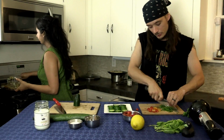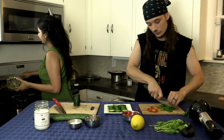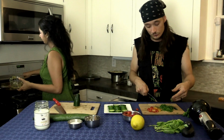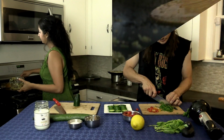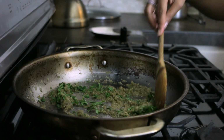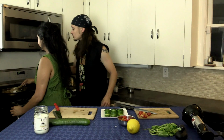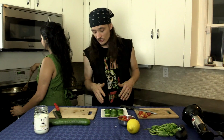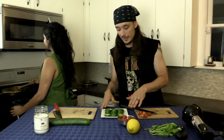So I'm just chopping up a little bit of cilantro here next to my cherry tomatoes. Nice and fine. I'm not afraid of stems. Feel free to use them. They actually add a lot of flavor. This will go right in there. Perfect. And that's going to keep kind of browning in the pan for us. It's going to take a couple of minutes. We're going to start finishing up the cucumber salad for us real quick. And in the meantime, why don't you guys take a look at this?